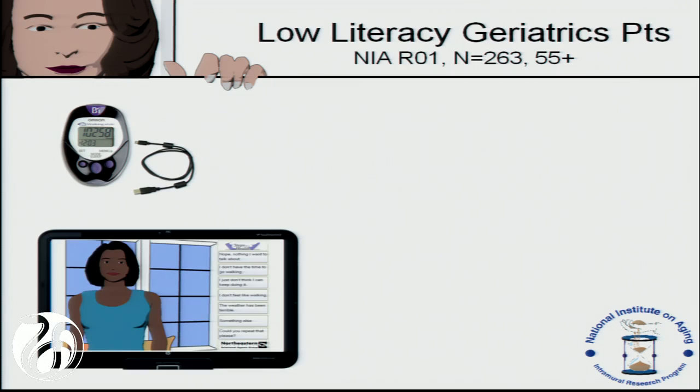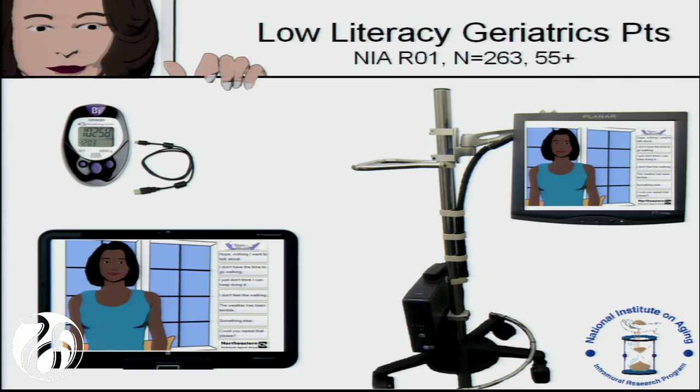In the intervention group, we gave them a tablet computer to take home for 2 months and had them have a daily conversation with the exercise coach at home. And then following the 2 months, they brought the tablets back, and all of them brought them back. We had a kiosk in their waiting room that they could interact with to have maintenance conversations with the character whenever they came in for a regularly scheduled appointment.